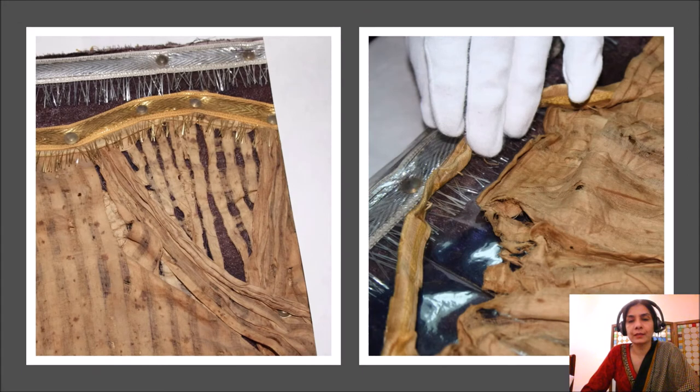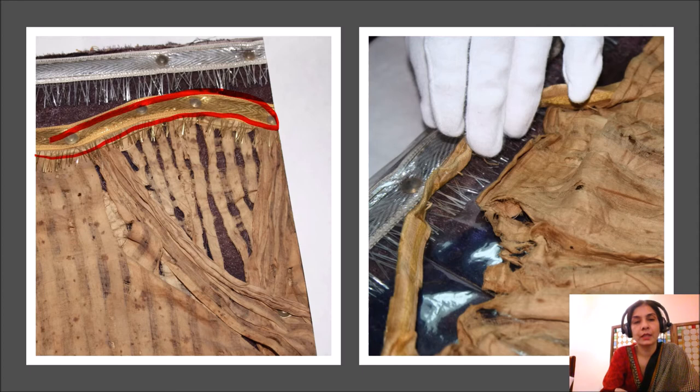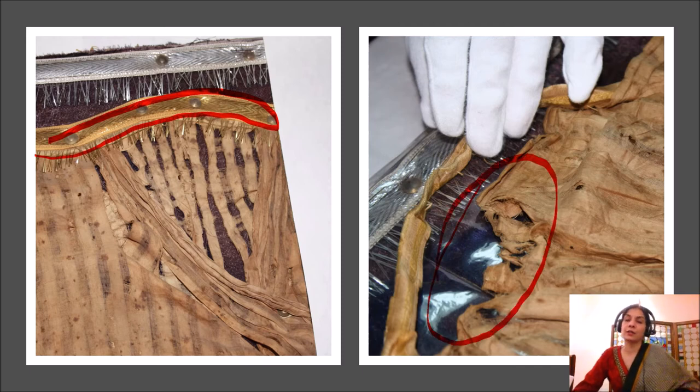Now here, these pictures are showing that kinari that I was talking about, and these are the pins, and we removed the kinari, and you can see that the edges of the fabric are not in that good sound condition.